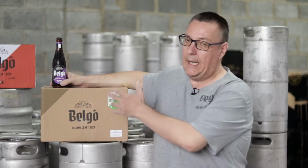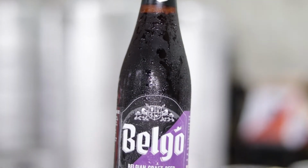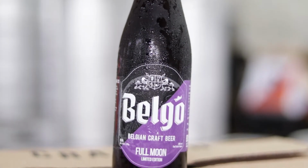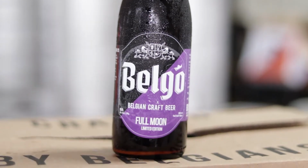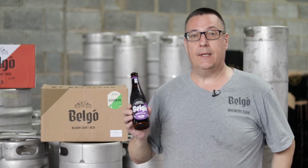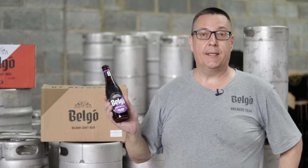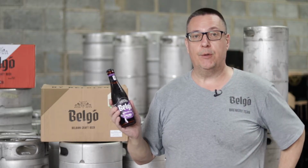Okay, so we have our Full Moon beer. Quite an interesting story, because we brew it only with the full moon. The beer is fully made with Castle Malts. The specialty malts inside the beer are the Castle Chocolate and the Black, and we also use a little bit of wheat chocolate inside that beer to give that extra flavor.